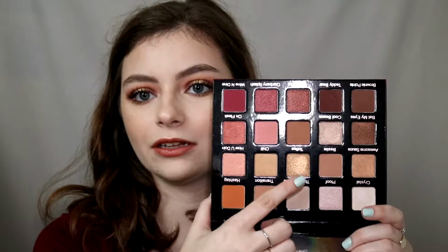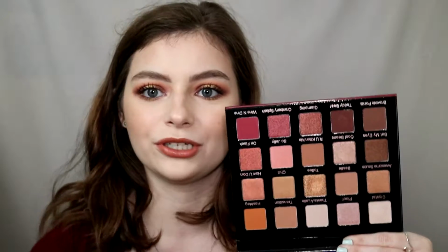I've been using Toffee a lot, as you can see. They're just super metallic. They glide on so well. They have so much pigment to them. I'm gonna swatch How You Doin', which is like from Friends, like how you doing? And that is one swipe. It is so beautiful. They're very metallic. They're very buttery. I have no complaints on the shimmer shades or the matte shades. I think this is an overall really great palette, and I love all the tones in here.